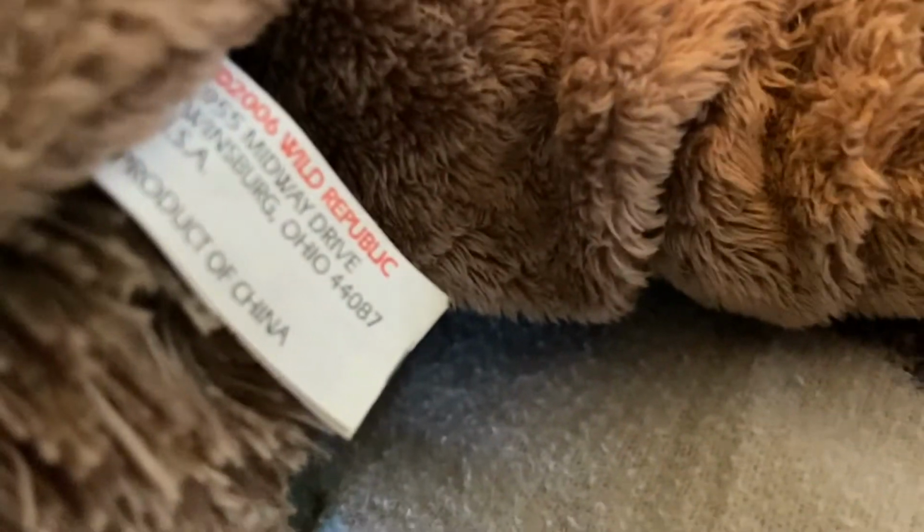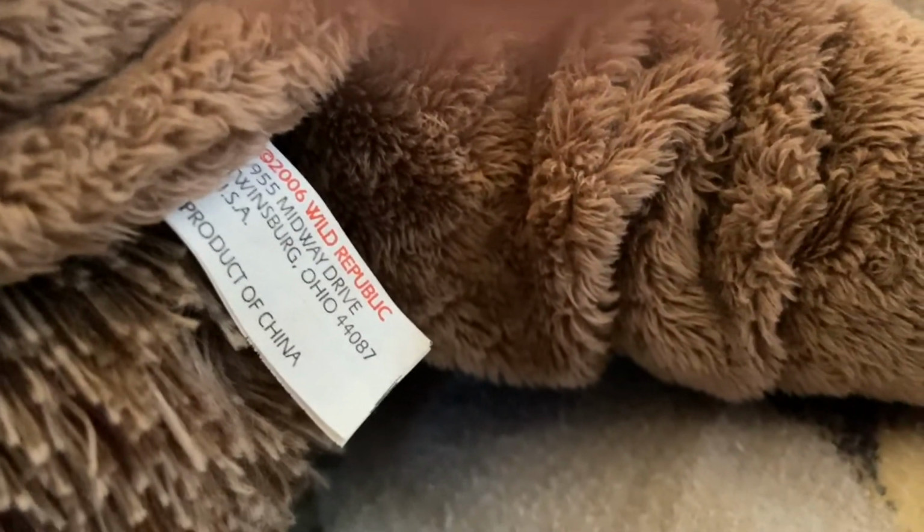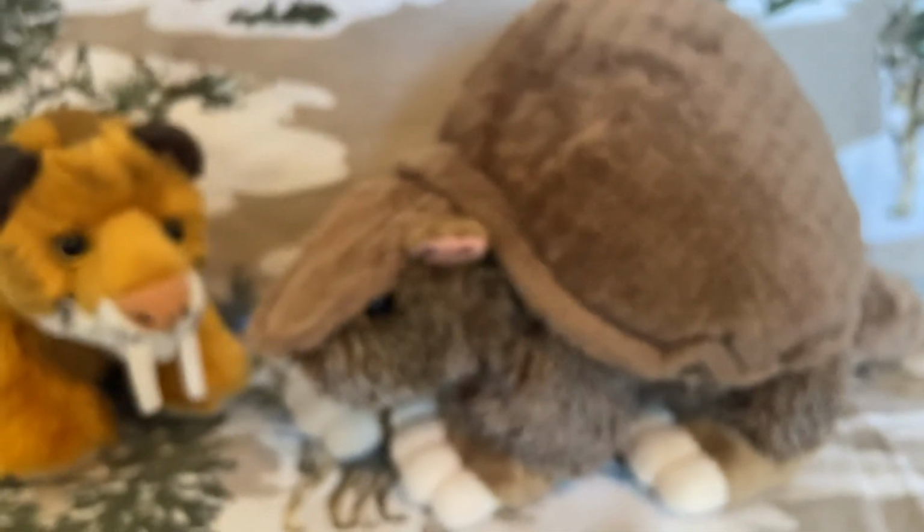So you got a view of my shell right here. And if we come back to my tail, you can also see my tail, which is also pretty well armored and protected right here. So here you got my Glyptodon tail. And although I do not have the official tag, you can see the tag right here. So it says 2006 Wild Republic, so there's proof that I am a Wild Republic Glyptodon stuffed animal. So yeah, I'm a Wild Republic Glyptodon plush. You can get a good view of me right here, folks.